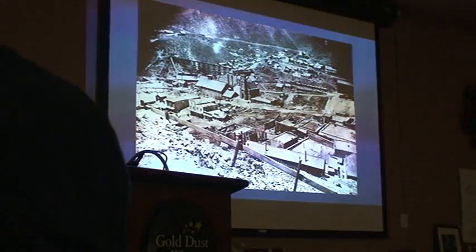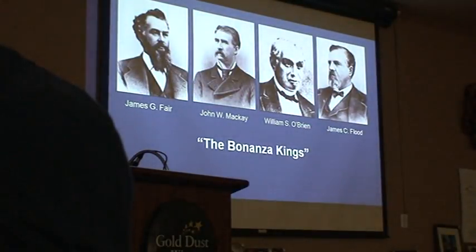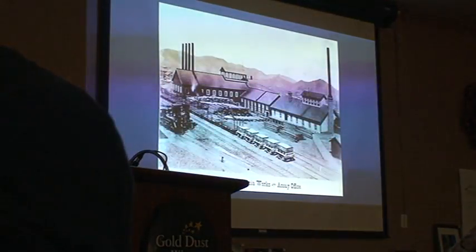The Virginia and Truckee, by reducing the ore hauling rates, gave Comstock business a lift that carried it up to the time of the Big Bonanza. That was in 1873, when two Irish miners in Virginia City, named John W. Mackey and James G. Fair, and two Irish saloon keepers in San Francisco, named James C. Flood and William S. O'Brien, combined their talents and knowledge. The first pair for mining, the latter two for the stock market. And together, they bought the Consolidated Virginia and the California mines in Virginia City.